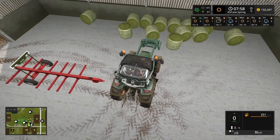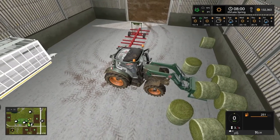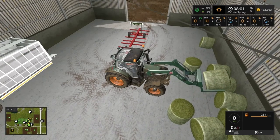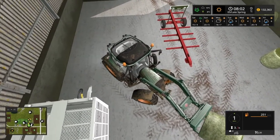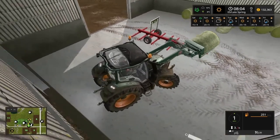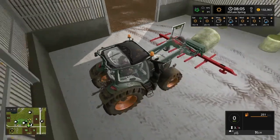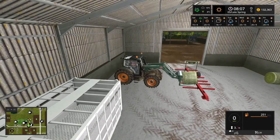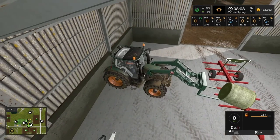And I'm not that keen on the controls of this bale fork, if I'm honest. But that's neither here nor there. Got no choice to use it at the end of the day. It's what we've got, it's what old Gramps had. We might about just get that on. Reverse a little bit. Oh no.